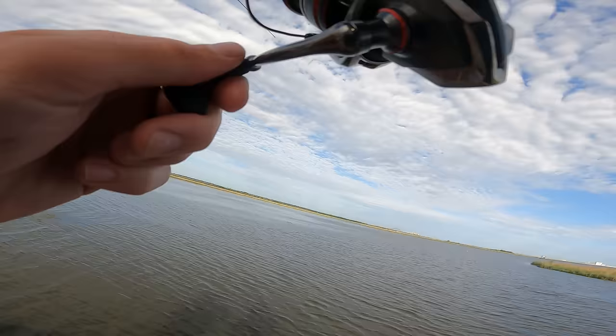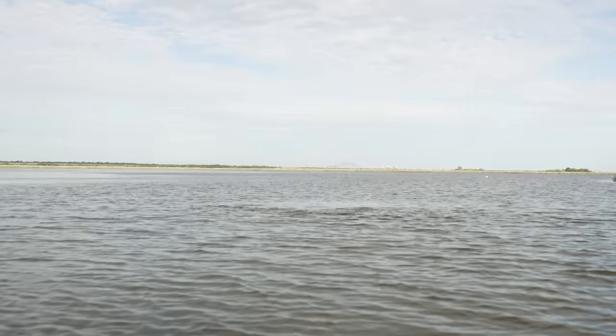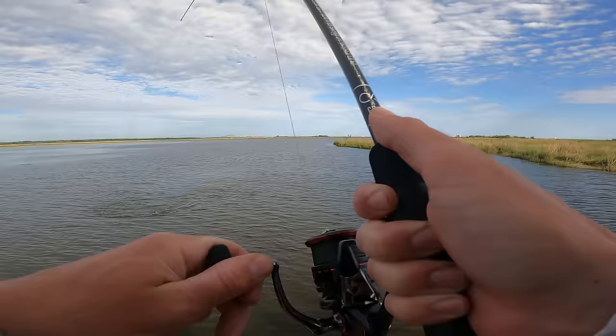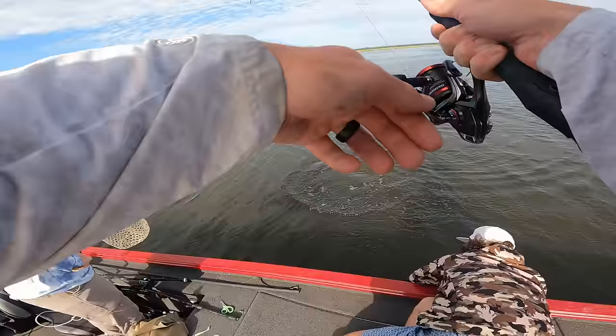Oh, that's a decent one, man. This thing is putting this rod to the test. Whoo! There is no better fish to catch in shallow water than a redfish, man. He is grinding this rod right now. I know, he's beautiful. Oh my gosh, bro. My favorite fish on earth. And then they do this, then they go into the boat.